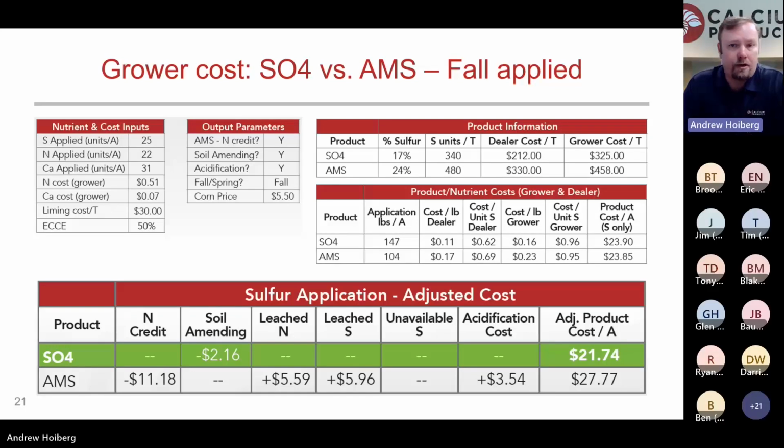And we really do have to take all these things into consideration. We can't just look at the cost per ton and say, hey, we get a little extra nitrogen and that gives us a benefit. It's not a fair way to look at it. It's not comparing apples to apples.